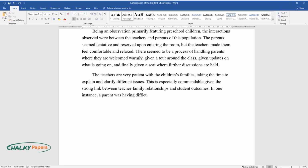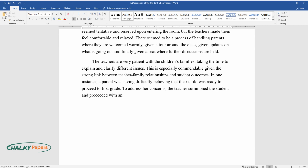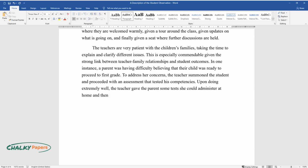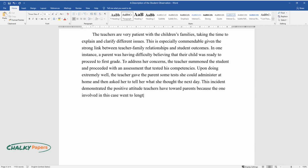In one instance, a parent was having difficulty believing that their child was ready to proceed to first grade. To address her concerns, the teacher summoned the student and proceeded with an assessment that tested his competencies. Upon doing extremely well, the teacher gave the parent some tests she could administer at home and then asked her to tell her what she thought the next day. This incident demonstrated the positive attitude teachers have toward parents because the one involved in this case went to lengths to convince the parent of her assessment.